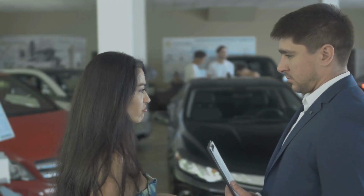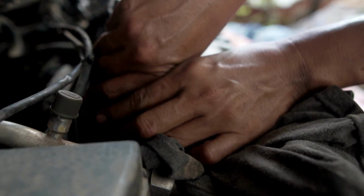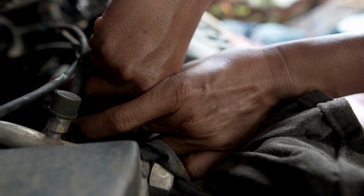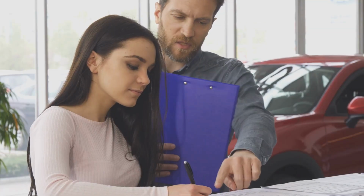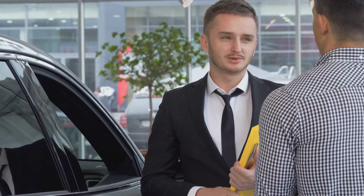Section 6. Making the deal, how to haggle like a pro. You've done your research, inspected the car thoroughly, and taken it for a good test drive. Now it's time to talk money. This is where you can really make your profit margin by negotiating a great purchase price.